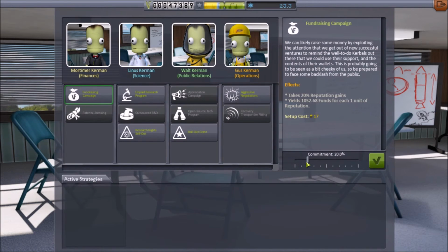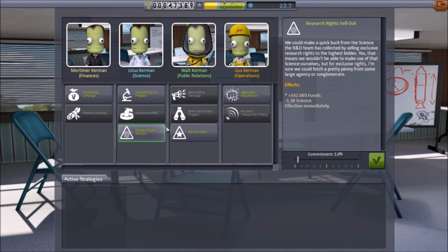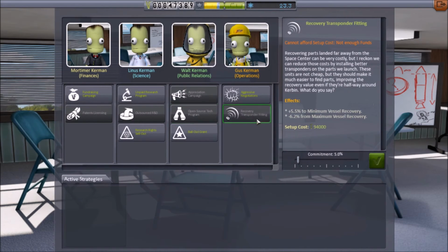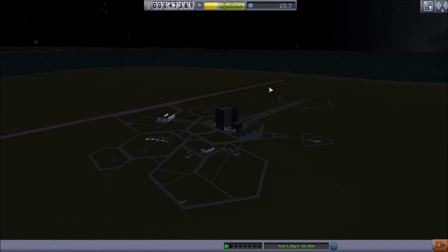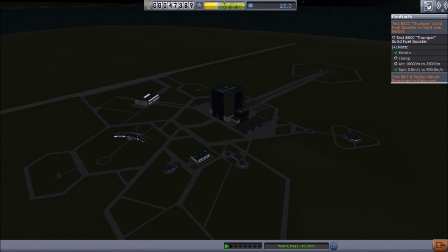Oh, I see. Look at all these things. Yields 1 research point. Oh, we sell research. Bailout grant. It's too big. Oh, wow. Oh, I see. So we can do these campaigns and it will get us stuff like money. Oh, that's nice. Okay, I'm not as concerned about running out of money anymore. Which is probably a concern, because I might just spend it all in one place, potentially right out there, and just literally blow it up for no particularly good reason, which would be sad. But, it has to be done.